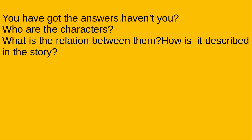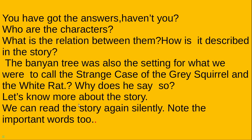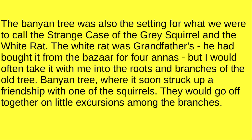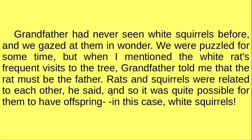How is it described in the story? It is described as a strange case of the squirrel and the white rat. He says so. Why does he say so? Let us see. We can read it once again silently. Then you will get it. Don't forget to note the important words to enter into your personal dictionary. Shall we read? Okay. You can complete reading.